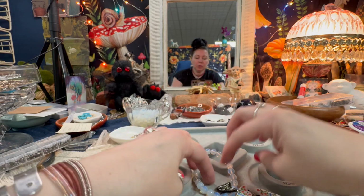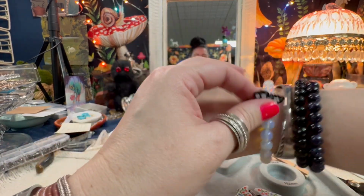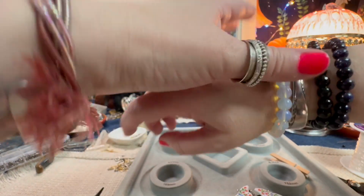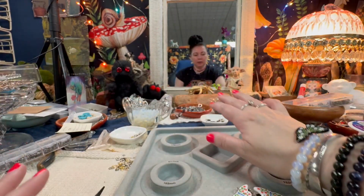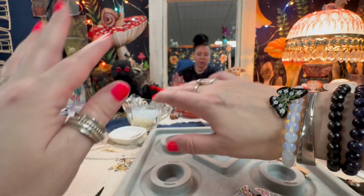But yeah, then when you put on your little bracelet, your clickety-clackety bracelet, you have this gorgeous little butterfly just right there like that. That is so pretty. And if you're like me, you probably love to stack your bracelets. So it's fun to have like little charms sticking off your arm. Very summery.